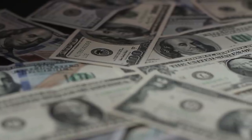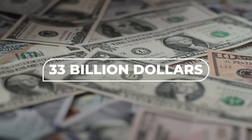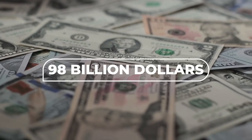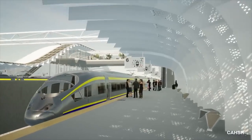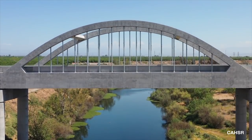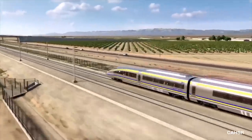The project was originally estimated to cost $33 billion. The final cost is now estimated at $98 billion. It's possible, however, that it will never be finished. It's become something of a controversial issue, with Californians evenly divided on the question of whether or not it should be continued. If it is completed, it's likely that it would take another 12 years.